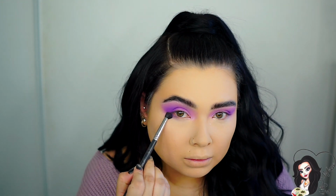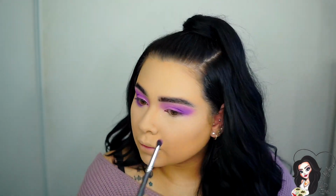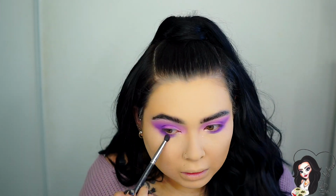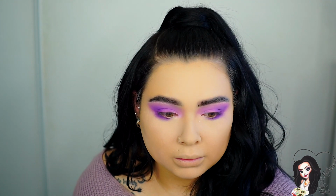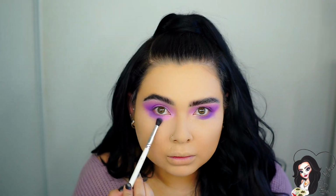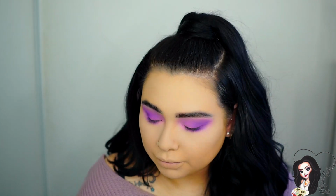So I'm just making sure that everything is really nice and blended because since I applied the foundation, I felt like I was getting sharp edges and that's not really what I wanted. So I kind of wanted to blend everything out. So I'm going with the purple shade and I'm applying this right in the outer corner of the bottom lash line. And then I will go with the pink shade just to smooth everything out.